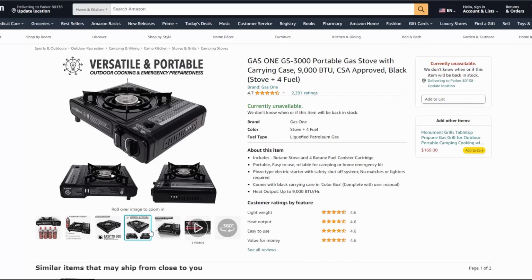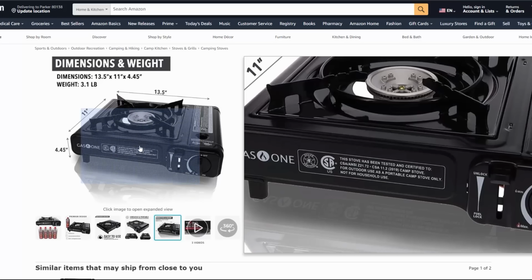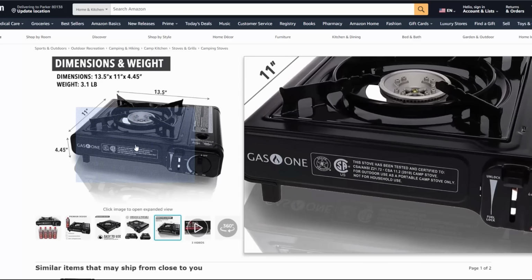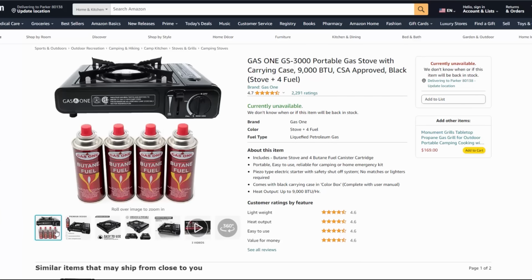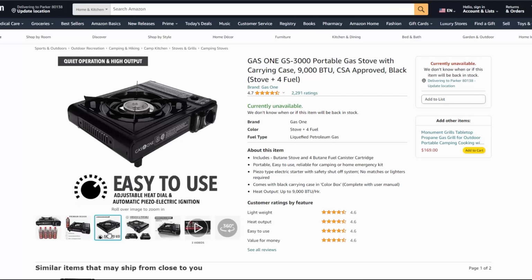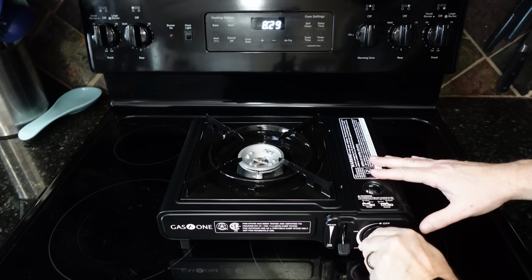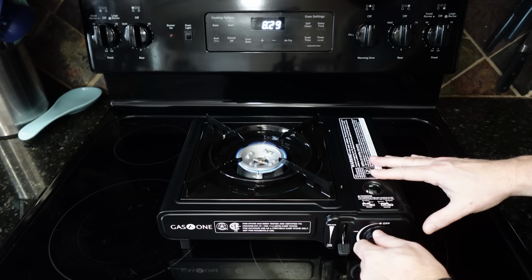Now, the other one that I have that actually says on the label, not rated for indoor use, that I tested out today is the 9,000 BTU GasOne GS3000. Now, I have read there are a couple GasOne stoves that are rated for indoor use, but I couldn't find anything on this one that specifically said that, but I didn't let that stop me. I wanted to see if it would trip the CO2 monitor.